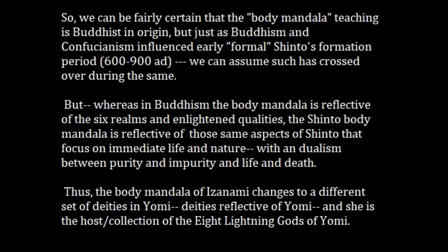Everyone knows this. But even with that having been said, the body mandala teachings specifically are still more of a Buddhist teaching and less of a Shinto teaching. Even though we do see these aspects in Shinto, it's still really a Buddhist teaching. Like I said, in Buddhism, the body mandala is reflective of the six realms and the enlightened qualities, with different enlightened deities in your body. The Shinto body mandala is reflective of the same aspects of Shinto, but focuses more on the immediate life and death and nature, the dualism between purity and impurity, and the dualism between life and death.